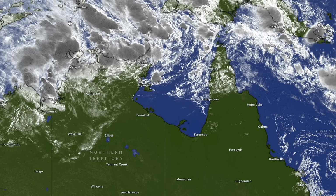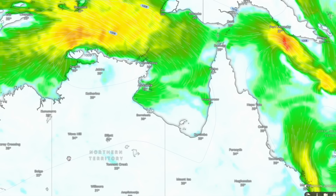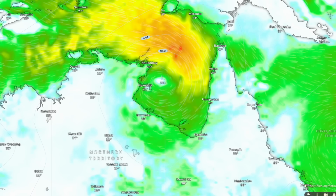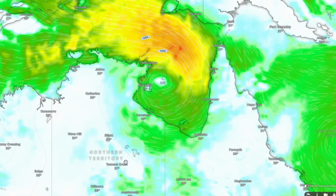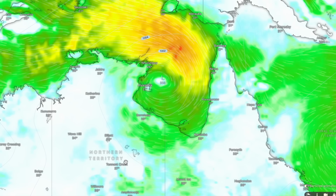We've got a tropical low located over the top of Darwin. This is 9U rather. Now this is expected to become a brief tropical cyclone in the Gulf of Carpentaria, or at least it was yesterday. Let's see what it's doing right now. We're using the Eastern Relief model to start things off because it is a cyclone model, and we'll be using that to give a more accurate forecast on this system.